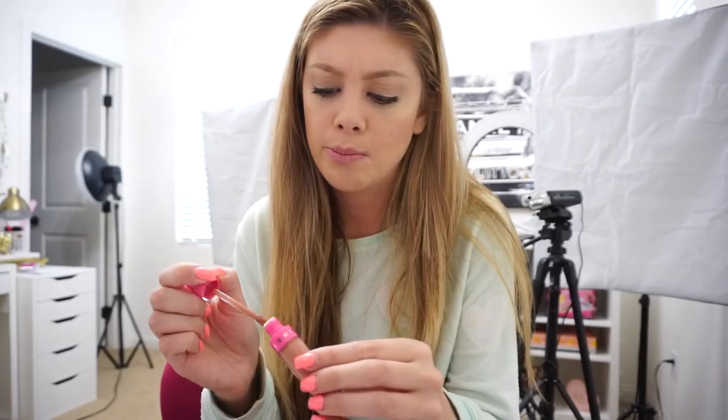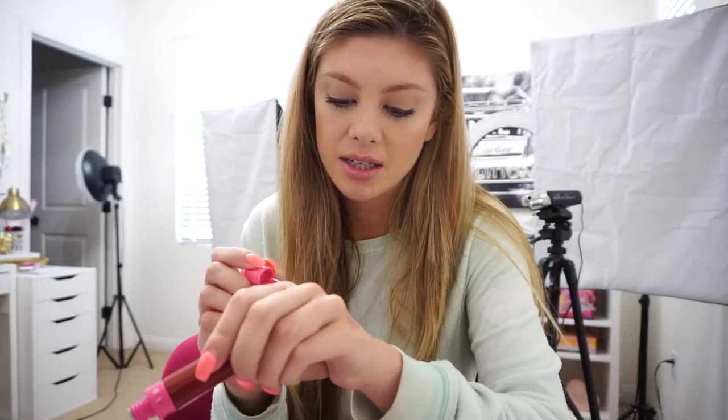Ooh, Mannequin's pretty. Oh my gosh, check out Mannequin. That's a really pretty brown nude. Let's do Unicorn Blood. This is kind of like a rusty red. Oh yeah.